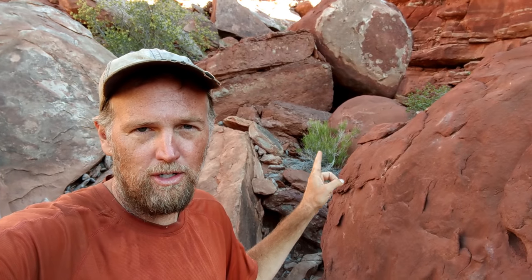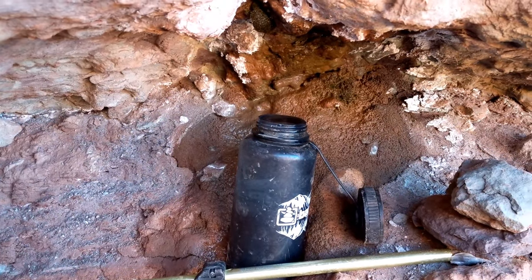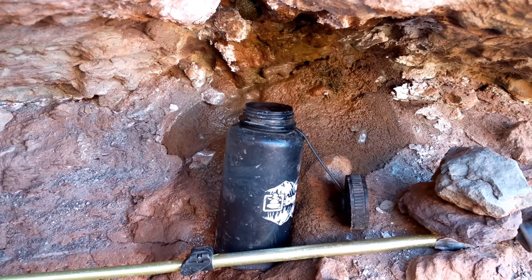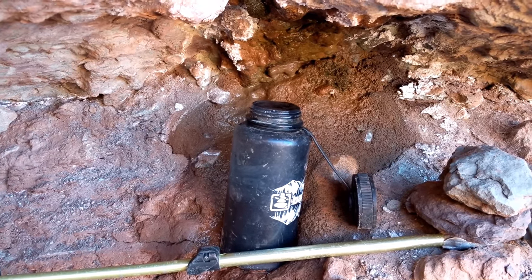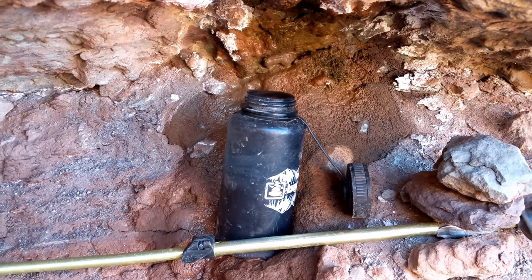Day 42. First thing we have to do is climb back up the boulders up to the seep on the high wall to get our bottles that we left overnight collecting water. Let's go do it. All right, our bottle we left overnight is full to the brim, as expected. By my calculations, it probably took a little over 2 hours to do that. I was going to come back last night and get it and then do it again, but I found a better seep up canyon, so this one was somewhat irrelevant.